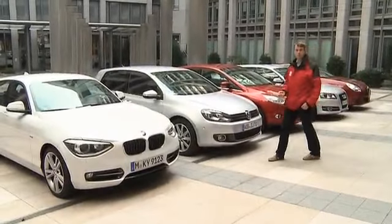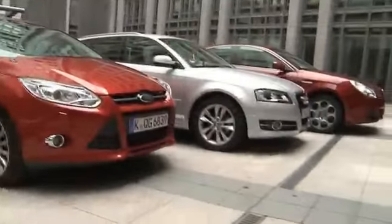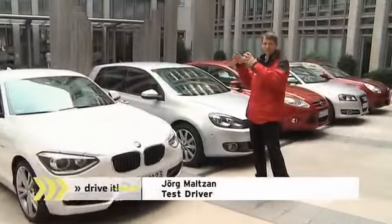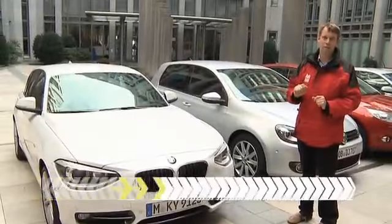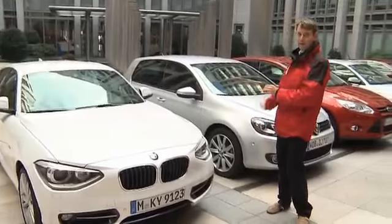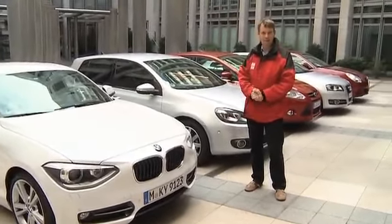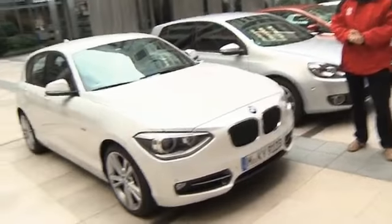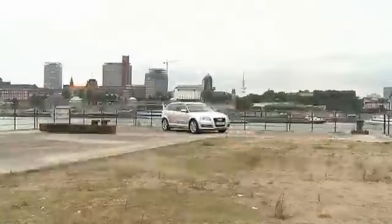Test driver Jörg Malzen says the compact class is the most highly contested market segment in Germany. All 5 candidates have 140 horsepower and diesel engines. The newcomer is the BMW 118D with 143 horsepower. Malzen asks whether 3 extra horsepower is enough to leave the competition behind, but the number 1 in the BMW name says where it's pointed. So the goal is clear. Now the race can begin.